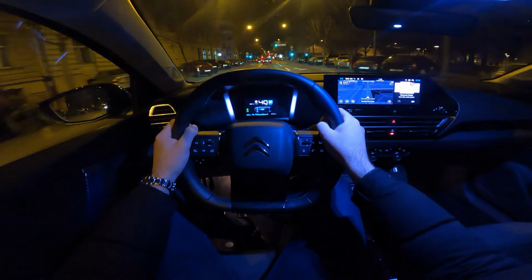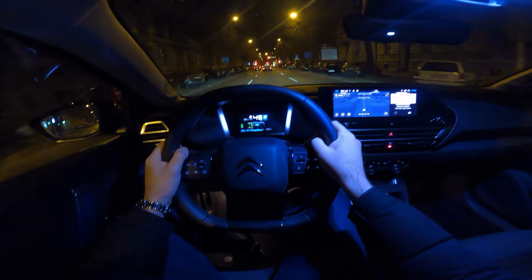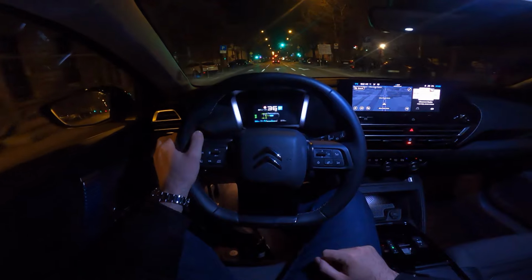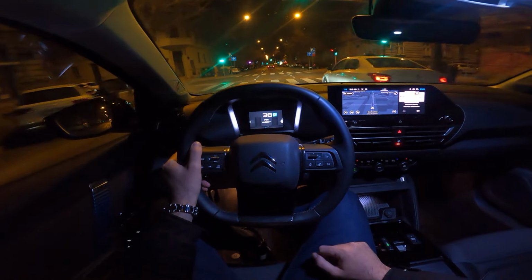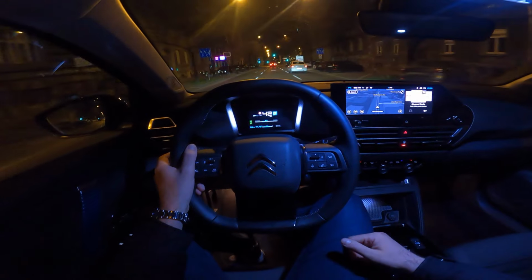260 newton meters of torque, and yeah, really decent amount of power for this car. 136 horsepower. Let's put back the normal mode, and then in front of us you can see the digital cockpit. You can change the views in front of you. So for example, power view, where you have the eco, charge and power.